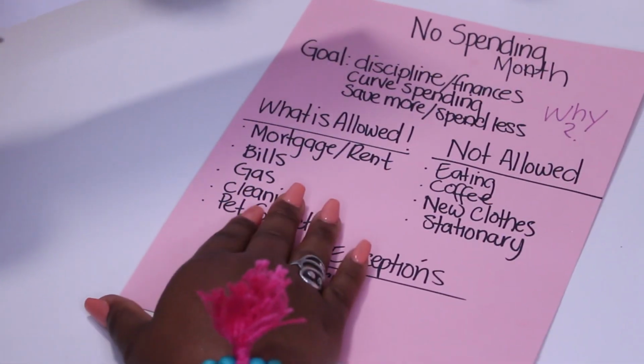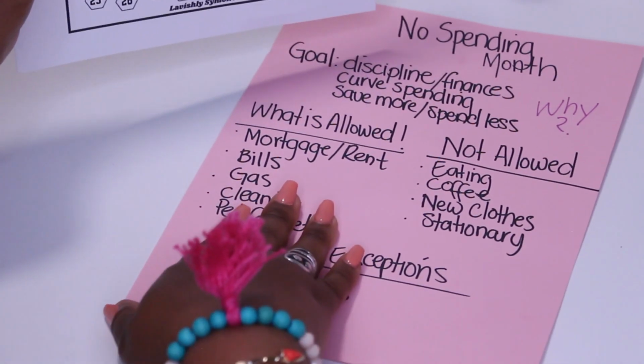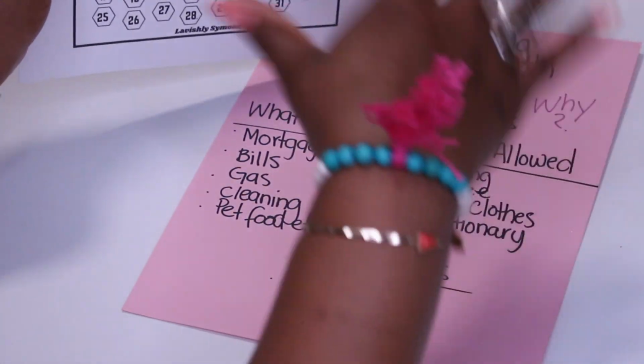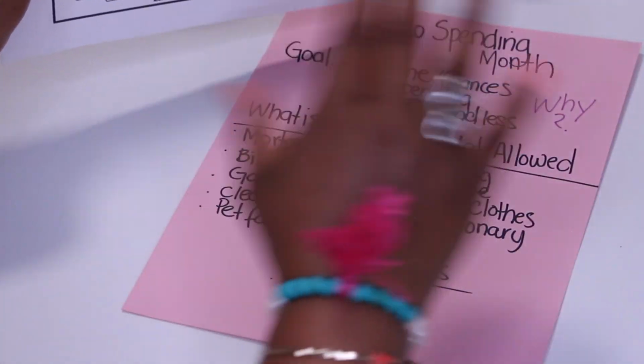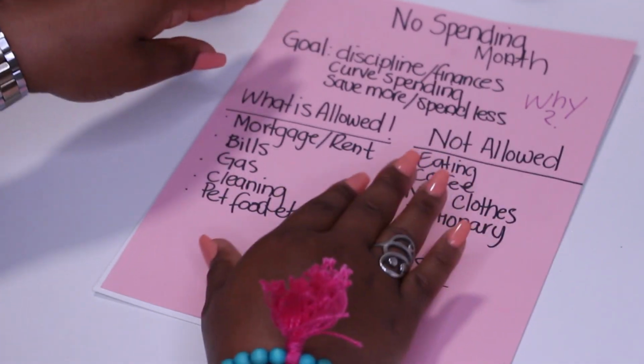So that is it of just planning and executing, or planning to potentially execute your best no spend month ever. These are just my 3 little plan of action, just to kind of summarize everything up.